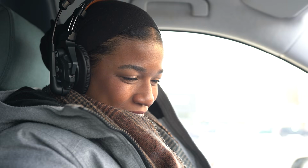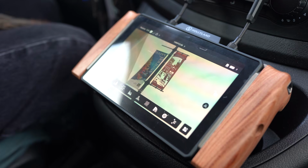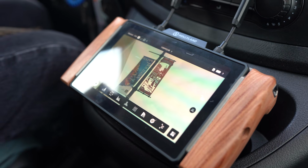Because of how light it is, clients are constantly complimenting how easy it is to use, and it just makes them feel more confident because they can see the image as we're capturing it, and it also allows them to give notes. Now, it's not that you can't do that on a Teradek, but this is just a very compact system, and that means that I bring it to more situations.